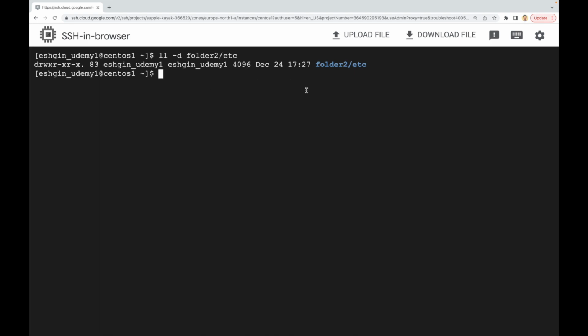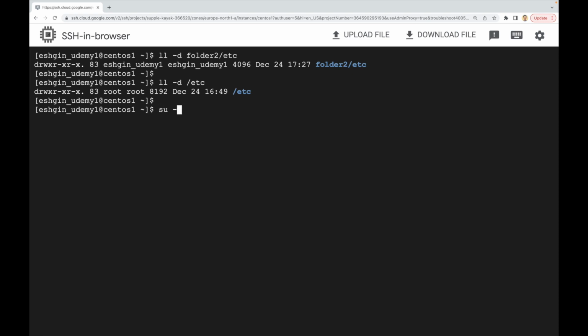So right now it has 4096 bytes. But if we do the same thing for the real etc directory, we're going to see that the real size is 9192 bytes. The size here is smaller because we couldn't copy some files, because we're not the root user. Now I'm going to switch to the root user.